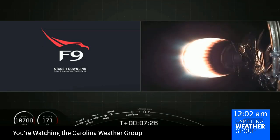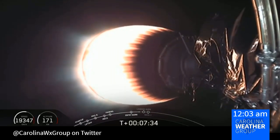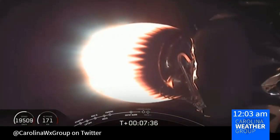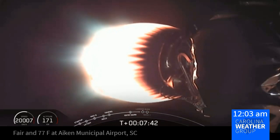Stage 1 is transonic. Also signal stage 1, Cape Canaveral, as expected. All telemetry is nominal on the second stage as it continues to accelerate. Next big thing happening here is going to be the landing burn at T plus 8 minutes and 9 seconds, just about 30 seconds from now.